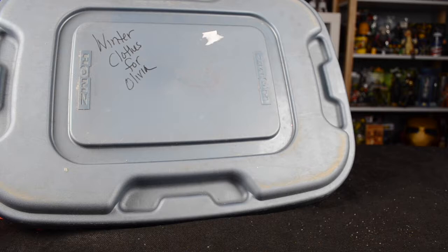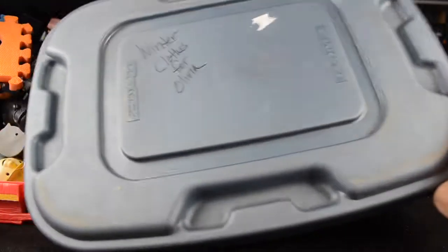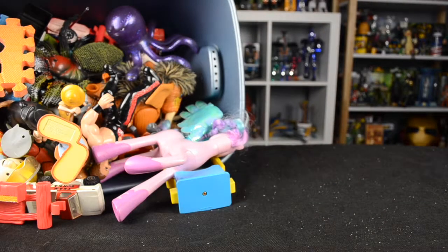So today we're going to be opening up a tub that I've recently picked up at an auction. As you can see, it's marked Winter Clothes for Olivia. As you may guess, no, there is not winter clothes in it, and I do not believe that what's in it is for Olivia either. In fact, it's actually a giant tub of toys. That's right, it's a huge tub of toys.